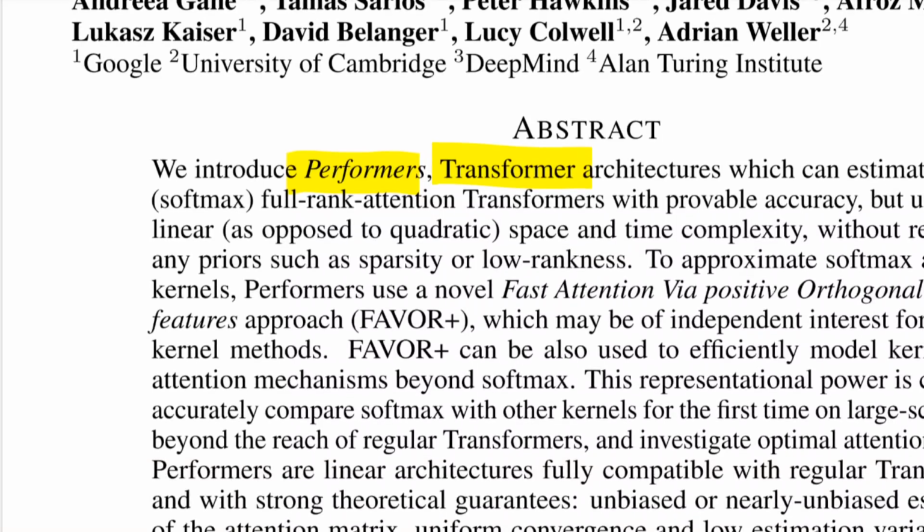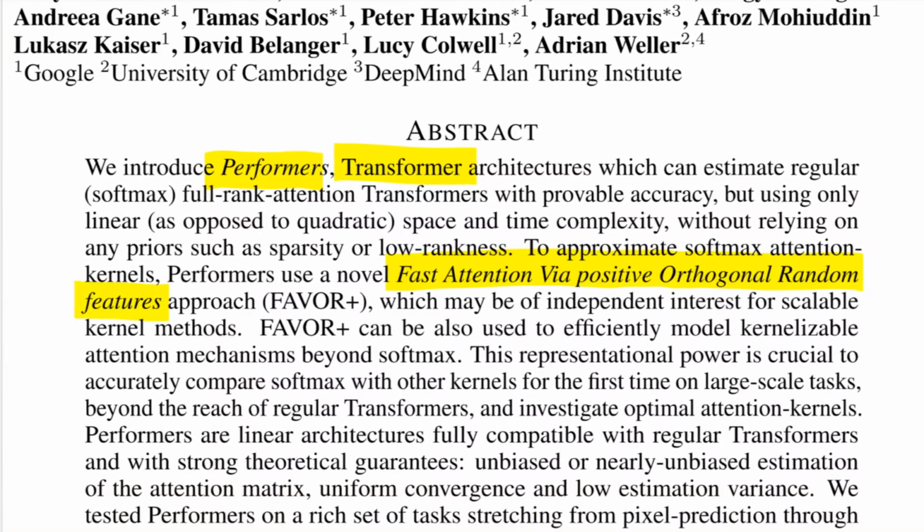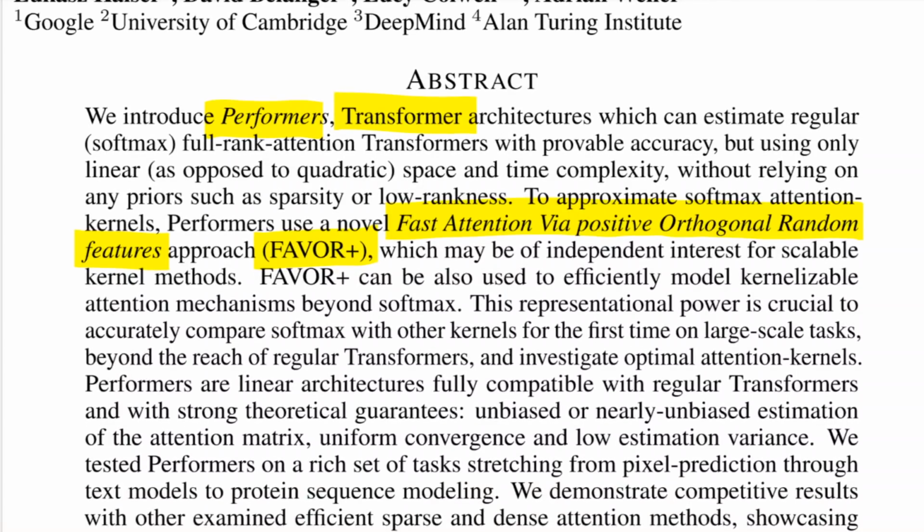So the performers get around this with a technique they call Fast Attention via positive orthogonal Random Features, abbreviated FAVOR+. What's interesting is that FAVOR+, I'll just call it FAVOR, this fast attention, is potentially useful beyond transformers. It was apparently developed in the realm of transformers, but they say it may be of independent interest for scalable kernel methods.